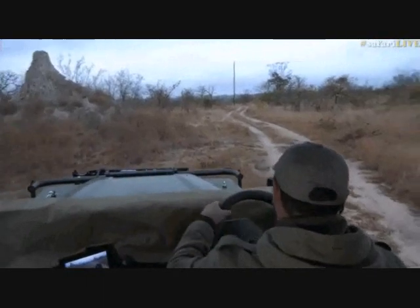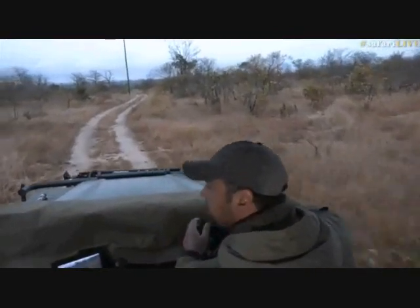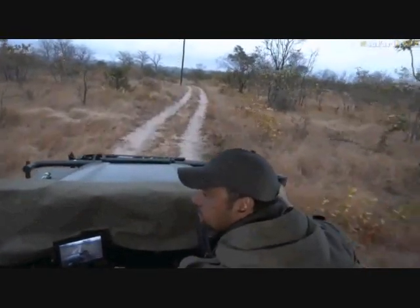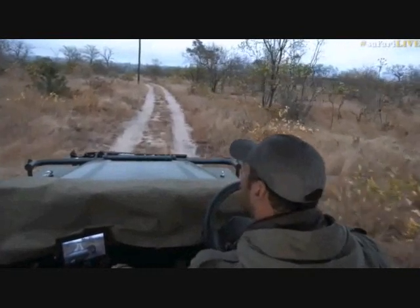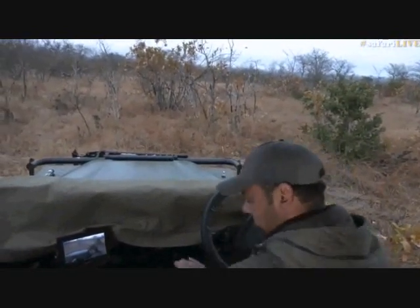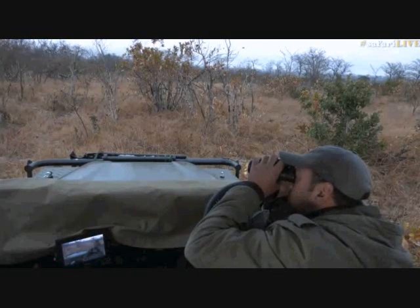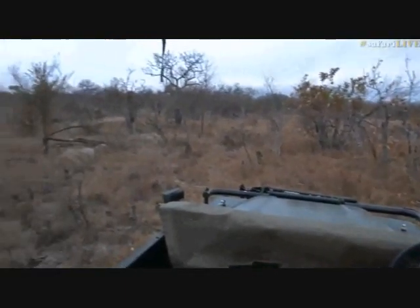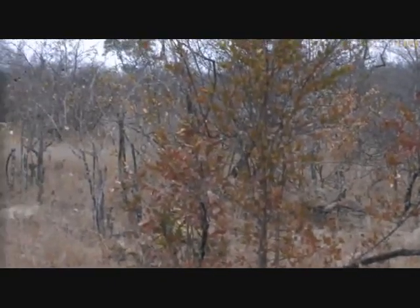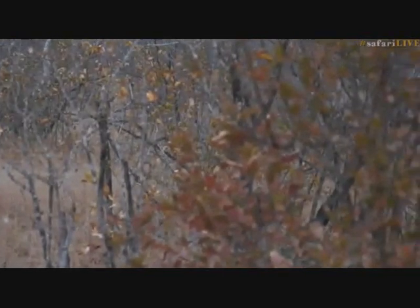Let's see if we can stick with them. Come on. No, I'm just worried. Oh, black grass photography. You asked if these... sorry, give me a second. Black grass photography, I just want to check where these lions are going. Moving through some very dense bush at the moment. Sure. Let's see where they go.